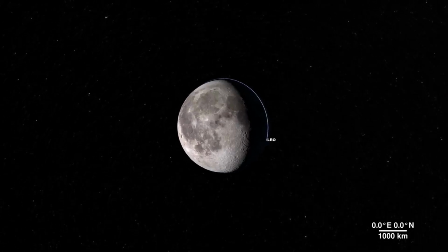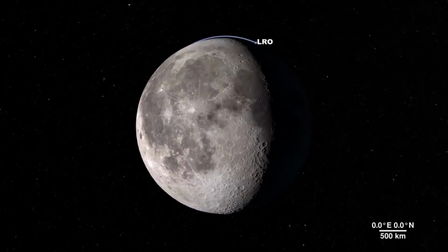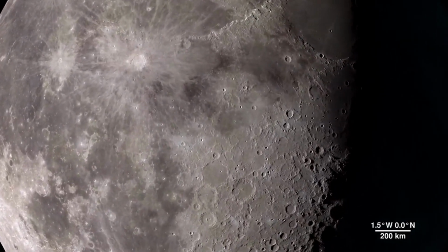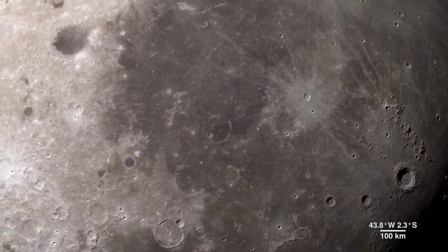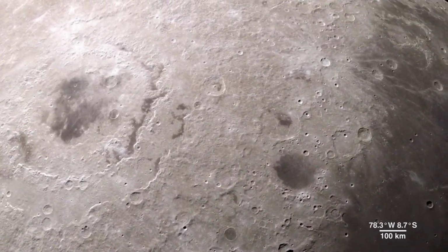The moon! It's our nearest neighbor in space, and data we gather from its features can tell us a lot about the rest of our solar system. And through the eyes of the LRO spacecraft, we can explore the lunar surface in all new ways, in fascinating detail.